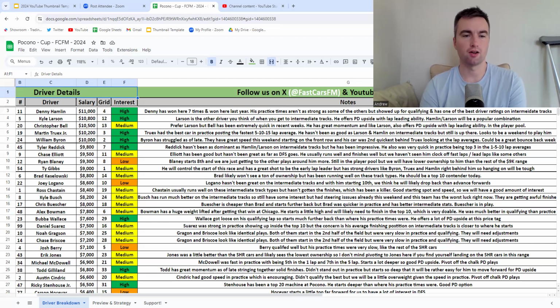Keselowski can kind of go either way. He's been running pretty good at the intermediate tracks. Not really a ton of speed this weekend. I think he can contend for a top 10. So maybe if you're just trying to take a risk for GPPs, you can go there. Logano's another play like Blaney. I'm just really not getting to. I'm not really too high on any of the Penske guys. Actually, of all the Penske guys, I'd rather probably play Cindric.